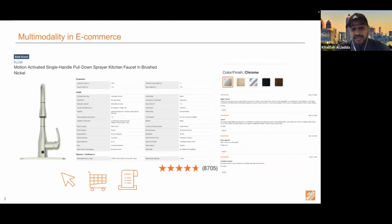And there is tabular data, which is the table of attributes of that product, key-value pairs. Then you can see the variations of the color of that product, which is another aspect of visual data. Then you see user-generated content, the reviews, and the star ratings. And behind the scenes, there is a very rich source of data, which is the clickstream data, where you get the clicks, add to cart, purchase, and so on.